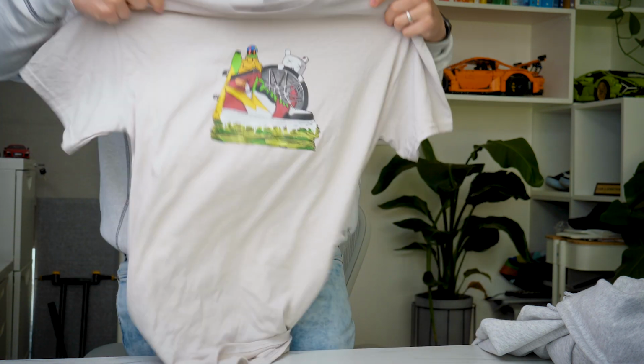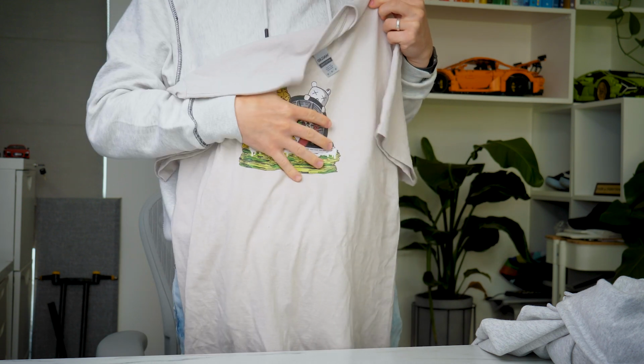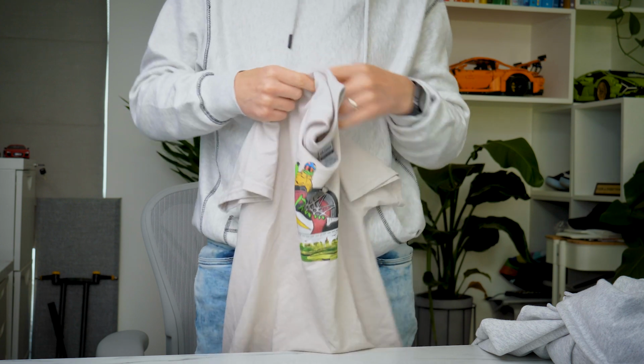Now the actual t-shirt color is, what have they called this? They've called this an ash. No, this is ice gray, and this is my favorite one. So if we stand up and just have a look at it, you can see it's a really, really nice t-shirt. Now I know the design is very small, and that was my plan. I wanted it to be very small. That's just what I like.